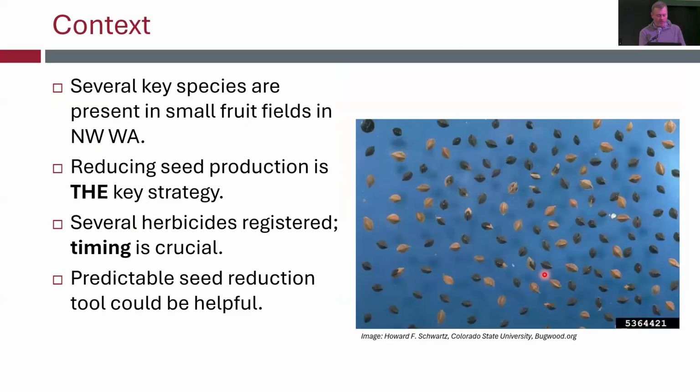So there's several key species. I'll talk about those here in a second. Really, the key here is reducing seed production. Seed lives a long time. They're highly prolific, and that is their main mode of reproduction. A single plant dropping 4,000 to 5,000 seeds is going to be 4,000 to 5,000 potential plants the following year. Some of these species have a seed half-life of 15 to 20 years. So any one seed rain event can have significant impacts for years to come.